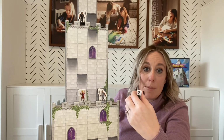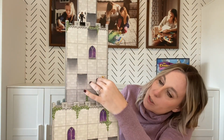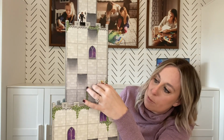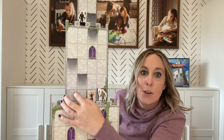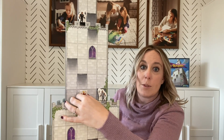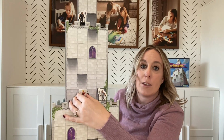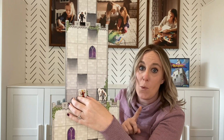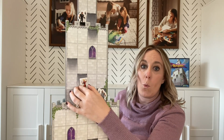Now I get to move a combination of 2. I can't move 1, 2, because if I'm over here, this guard will see me. I would be behind him. Let's see what we want to do here. I could go this way and still be safe, but I think, was I right here? Can't remember where I was. Yes, I was right here. So I think I'm just gonna take 1, and I'm gonna move 1 like that.